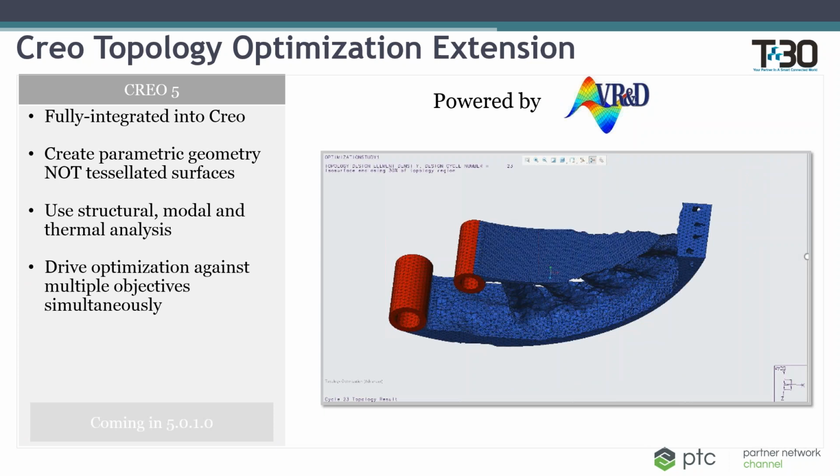Then Creo 5 also included the Topology Optimization extension, which allows you to basically create the most optimized part without having to worry about any design constraints. So this extension takes a 3D design space and literally cuts away material to achieve the most efficient design. The method doesn't care about aesthetics. It doesn't follow any traditional approach or any of the usual design constraints that you would normally use.